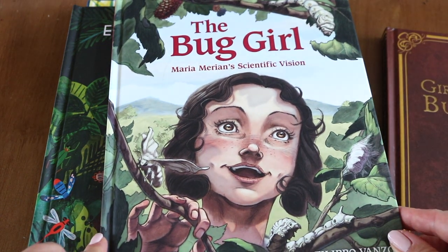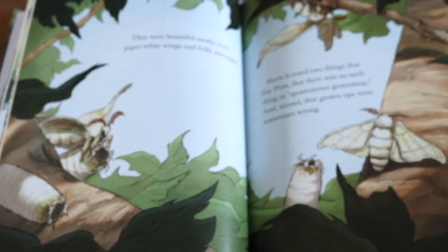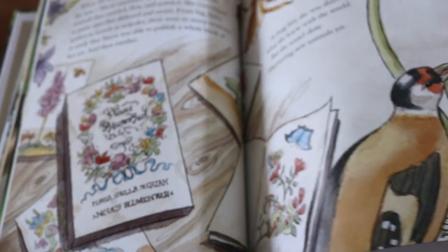My teen daughter and I were the two who mostly enjoyed this biography. For the young kids, I picked up The Bug Girl: Maria Merian's Scientific Vision by Sarah Glenn Marsh. This book is very informative and explains details of her life's work in a fresh and engaging way for young children.